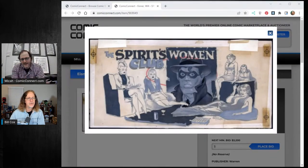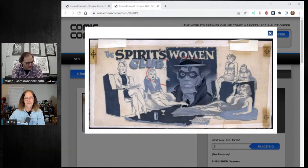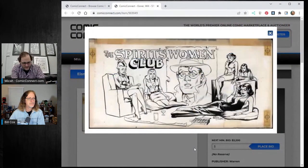I love this piece. Eisner is on my Mount Rushmore of comic artists, and Eisner's Spirit especially. He did a decent amount of new Spirit work in the 70s, but this is a relatively early one. It's from 75, from issue 8, I want to say. Issue 8, yes. Wonderful.